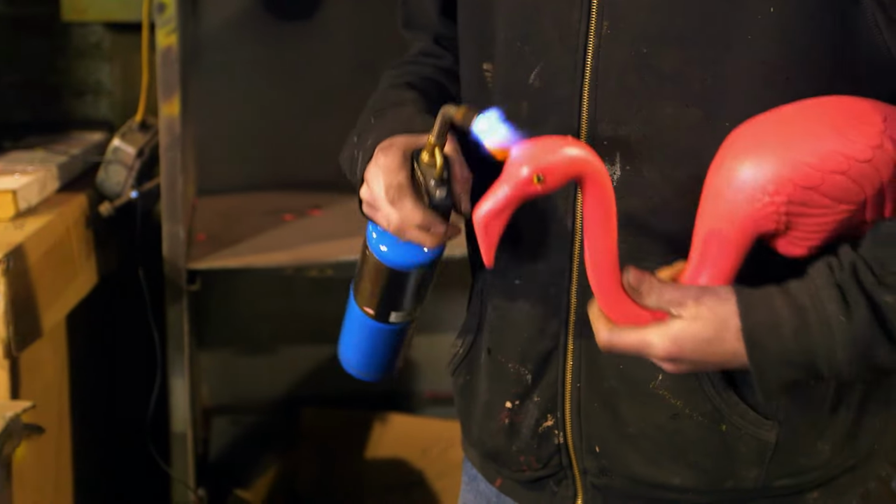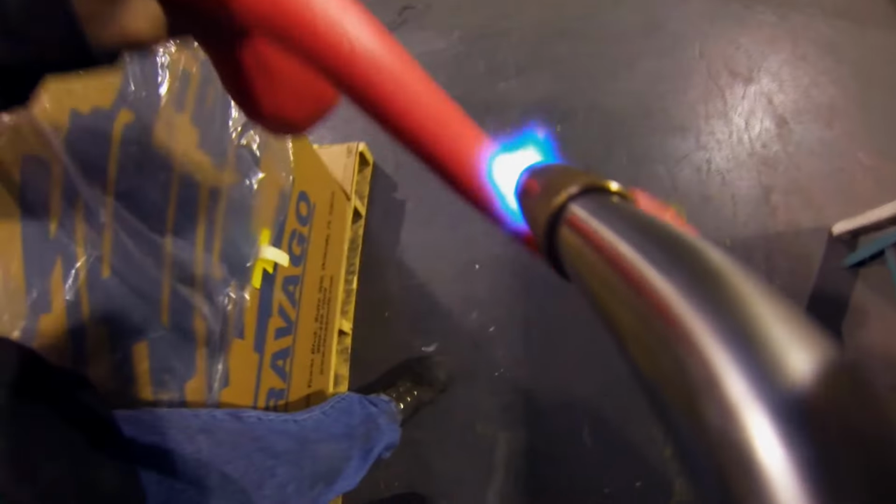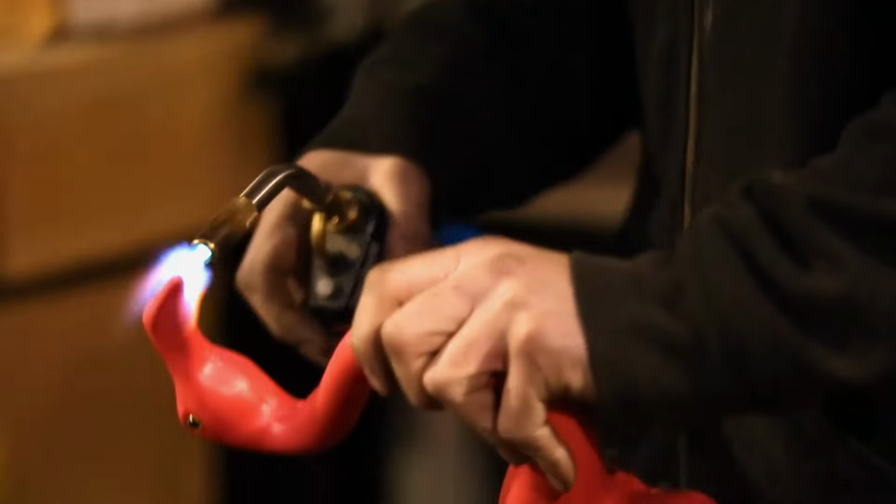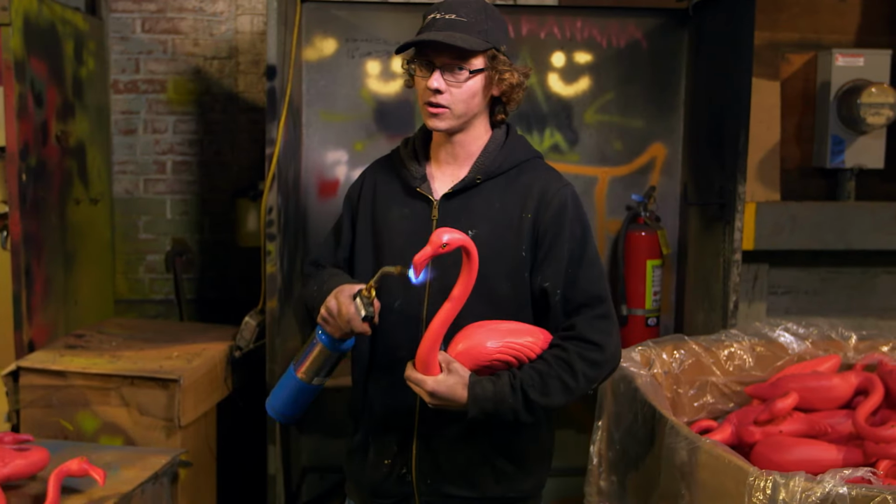The beak is blowtorched to remove the surface oil from the plastic, which prepares it for painting. But to avoid viewer distress, we asked Tom to record a special disclaimer as reassurance of our flamingo-friendly policies. No flamingos were hurt during the making of this TV show. Thanks, Tom. That should keep our lawyers happy.